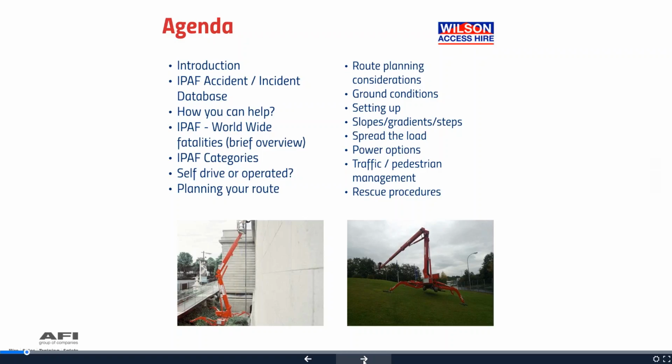Those of you that are familiar with MEWPs will understand that often we have one person on the ground, but sometimes we need more than one person, and I'll cover that a little bit later on. And really there's a bit of a shout out to the manufacturers to try and get their act in gear.